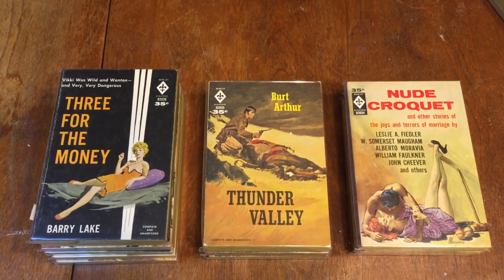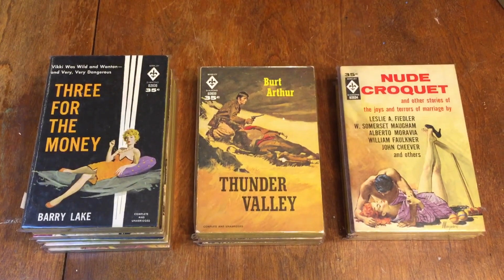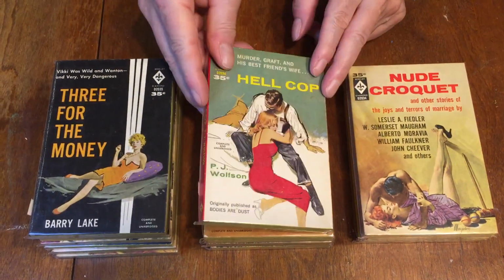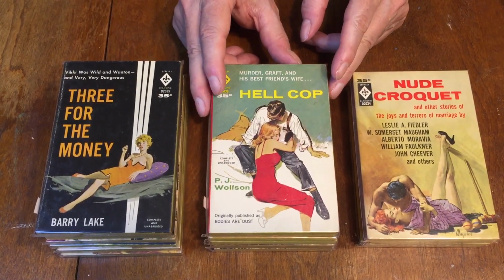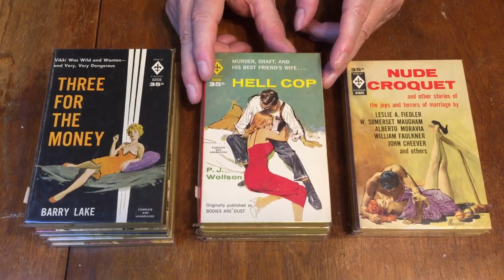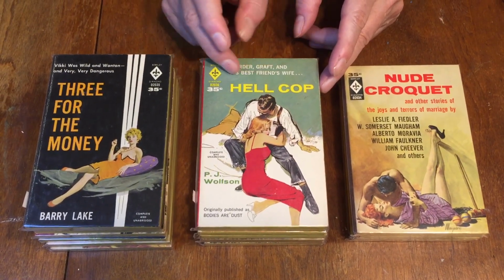The next one is another classic. It's a reprint of, this is 36, and it's Hell Cop by P.J. Wolfson. And it's a Darcy cover. And this is a reprint of Bodies Are Dust, which was a Lion book. This book under any title, Hell Cop or Bodies Are Dust, is a hell of a read.